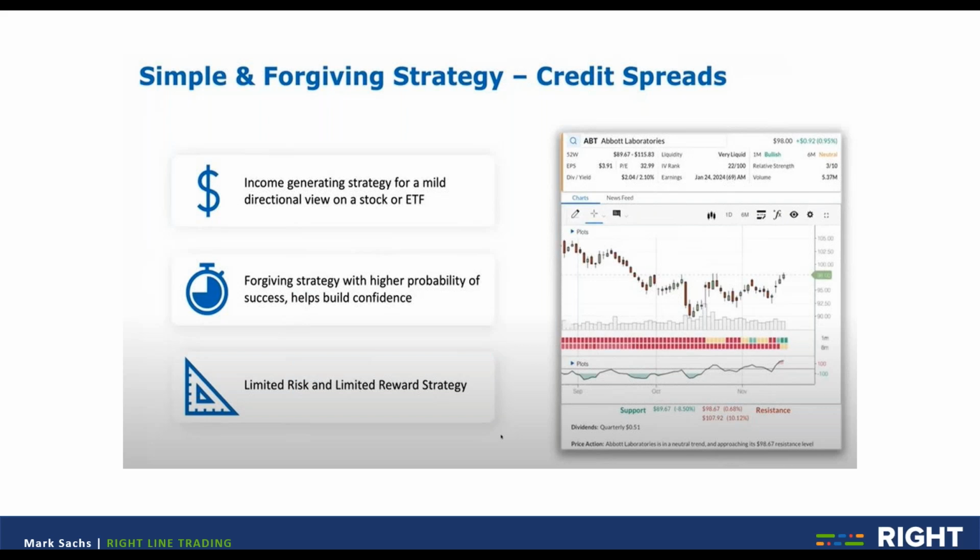Now, if you buy a call, the trade has to go in your direction. You buy a bull call spread, it has to go in your direction. When you sell a credit spread that's bullish, it does not have to go in your direction. Obviously, you want it to, because that's going to provide you with 100% of your credit, but you've got a lot of downside leeway in order to still walk away profitable on the trade. So you only have to have a mild directional bias.